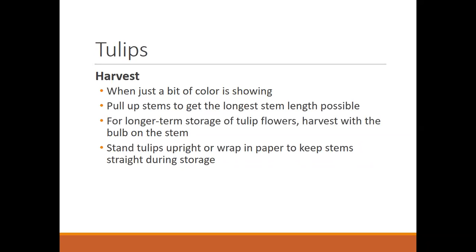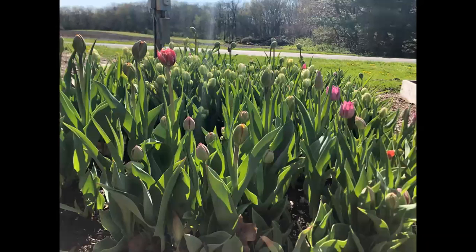So if you're trying to time for a specific holiday, that is super helpful. Okay, so here's some in varying stages. We're looking for ones that are just starting to show some of that color and are just starting to open up. So you'd come in at that point, I would just put my hand at the base of that stem and just pull straight out, pull the whole bulb along with it.